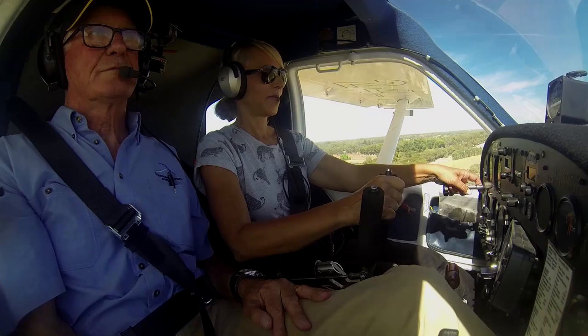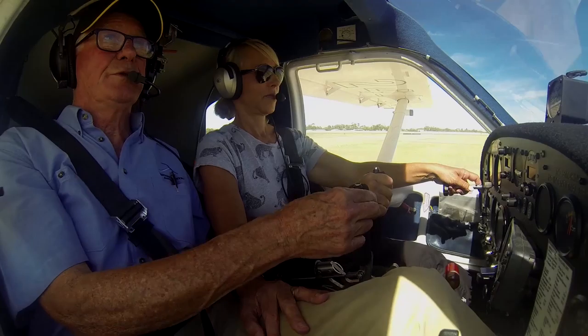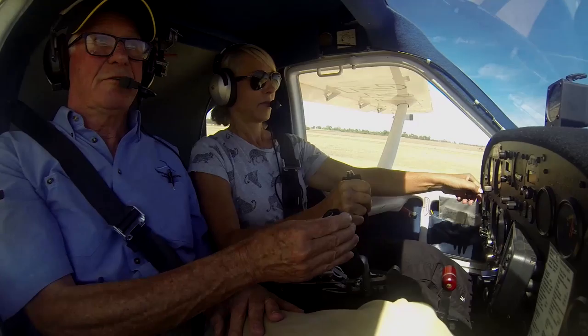Keep looking for the wide. Not yet. Not yet. There it is there. Hold that, hold that. Keep the stick coming back gently. Keep coming back. No, too high now. There it is there. Full power, go, full power. Right foot, right foot. Get that right foot in there. Right in, we don't want to go in the grass.